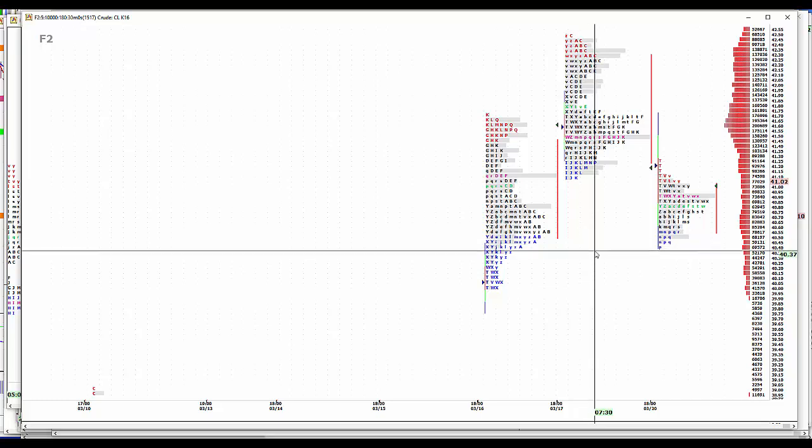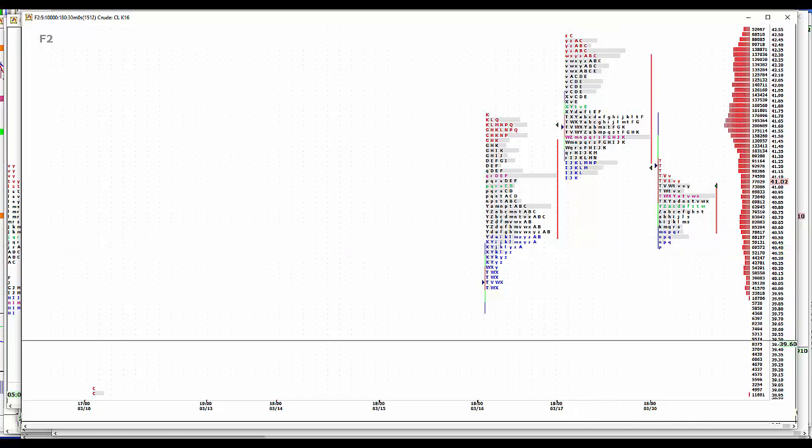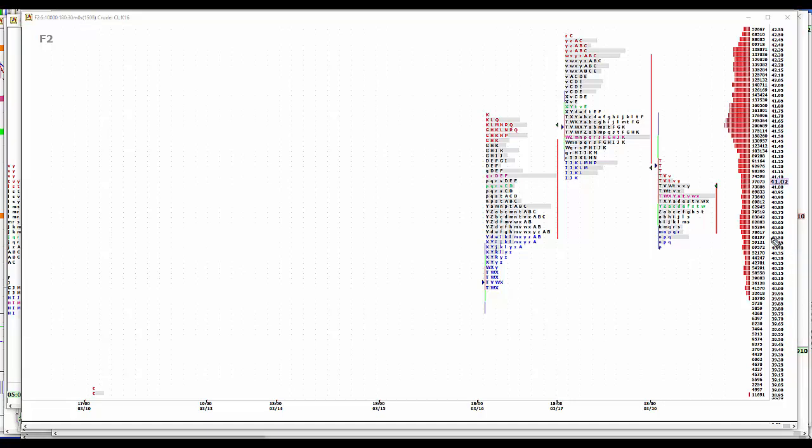So right here, 40.50, 40 and a quarter is our first buy. Then stops below 40, 39.75, 40 will be buy 2. On the sell side, 41 and a quarter, 41.50, sell 1. And 41.75, 42, sell 2.